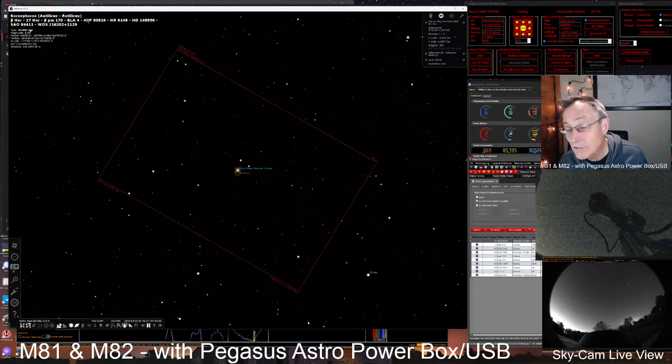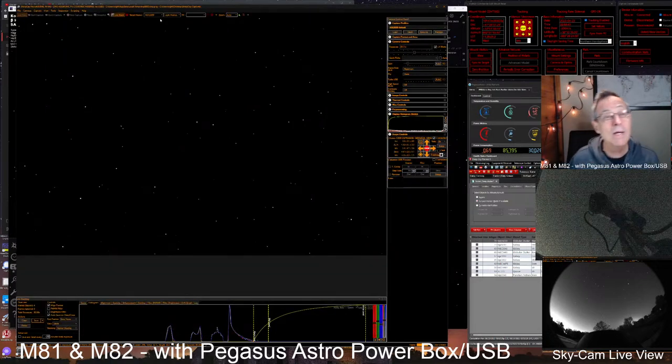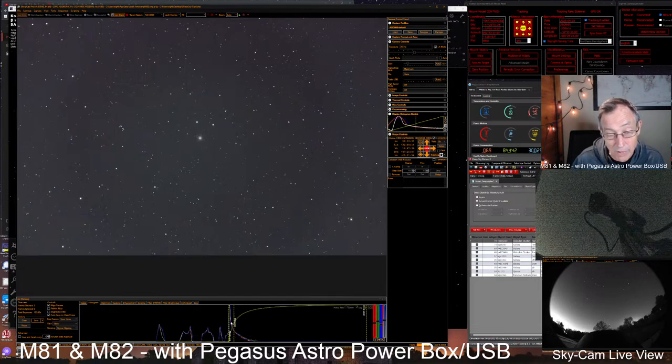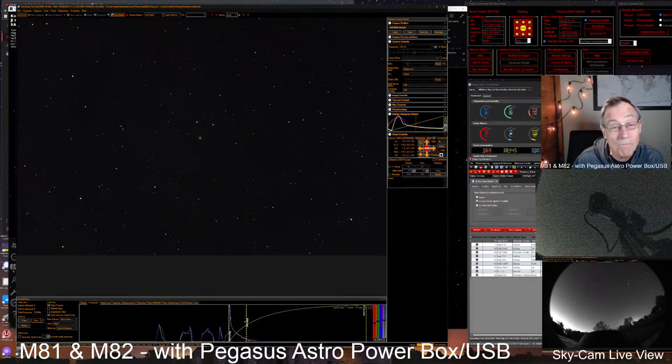And this is NGC 6229. Need to change the name of our GC 6229. And let's do display histogram stretch, then a large histogram stretch. And there it is.